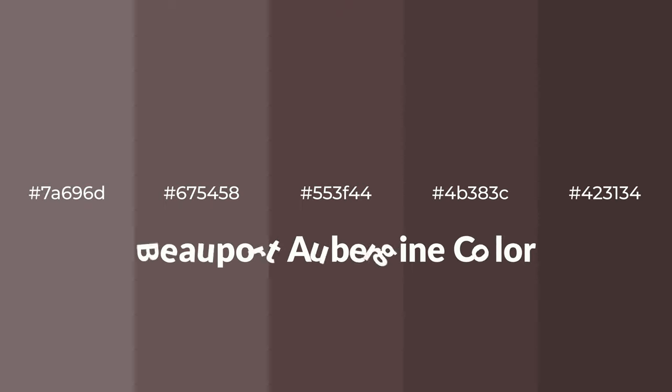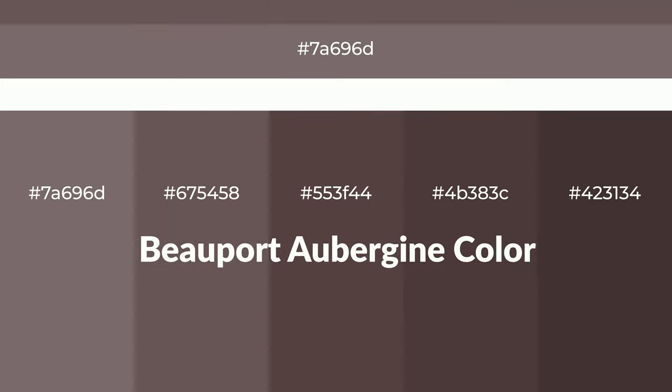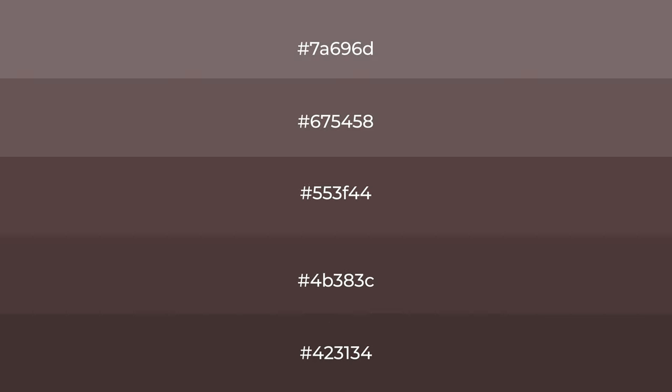Warm shades of Beauport Aubergine color with brown hue for your next project. To generate tints of a color, we add white to the color. And tints create light and exquisite emotions.